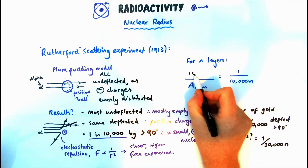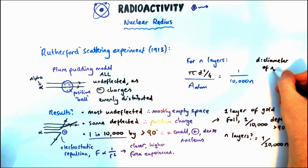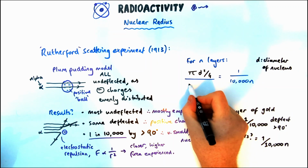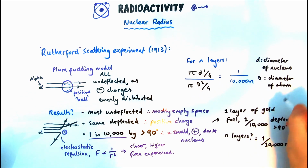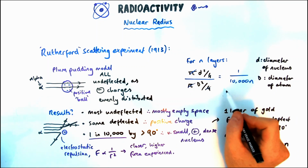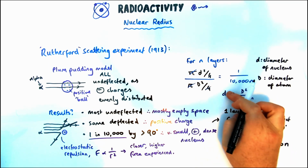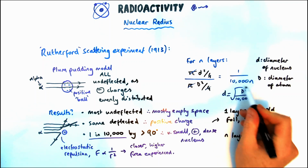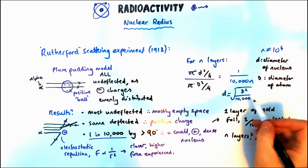So the area of the nucleus divided by the area of the atom is equal to 1 over 10,000n. Now we know the area, from the two-dimensional point of view of the particle hitting the nucleus, is pi d squared over 4. So the area of the nucleus is pi d, small d, the diameter of the nucleus, squared over 4, divided by pi capital D squared over 4. This still equals 1 over 10,000n. Now, cancelling down, we can find the expression for d, the diameter of the nucleus, which is D, the diameter of the atom, times the square root of 1 over 10,000n.